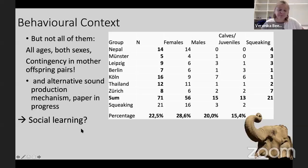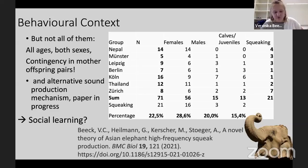So this was really surprising because not only did we learn about a new sound production mechanism, which adds to the flexibility of production mechanisms that we already knew are there in elephants, like the vocal folds, and also sounds produced by the trumpet. Now we have a third production mechanism, but also that maybe there is some learning involved here, and it would be really interesting to study that further.